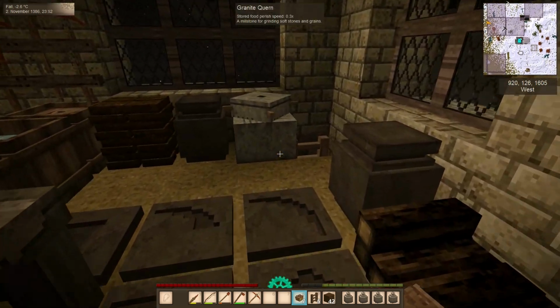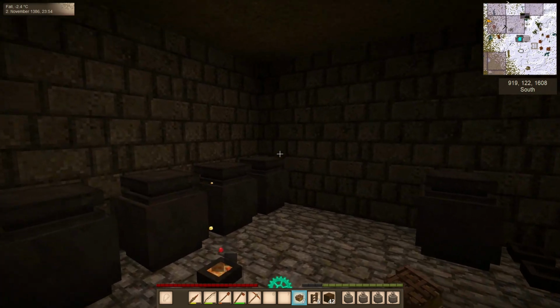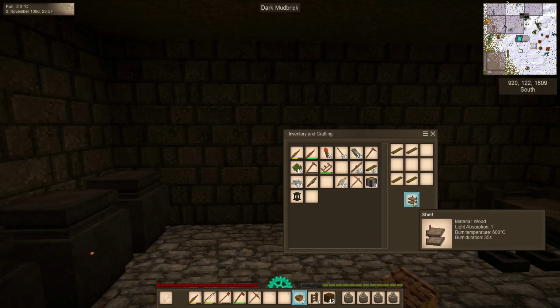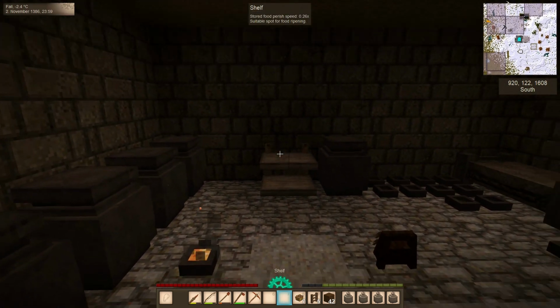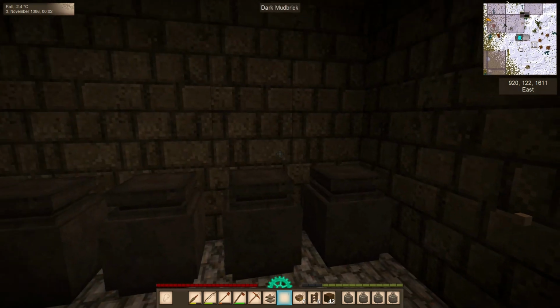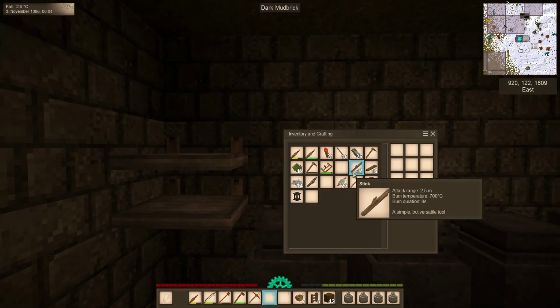The next thing I want to build with these new boards we have is in our cellar. We can make shelving by putting 2 boards across the top and 2 across the bottom, and we can make a shelf. And shelves don't have to go on the wall. You can place them on the ground if you want, but I like to keep the ground for vessels and such. So I'm going to go ahead and make a row of shelves. Let's just do them across here. I don't think we need a ton of them.